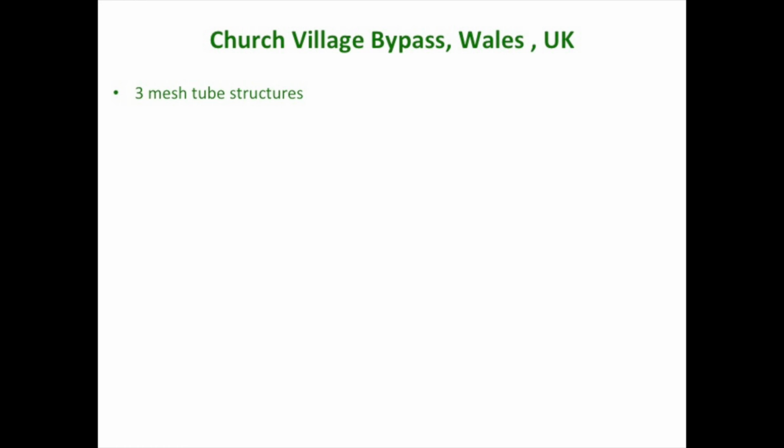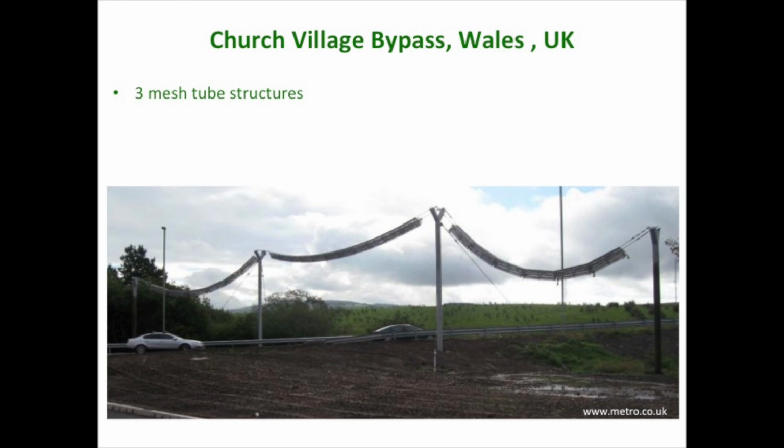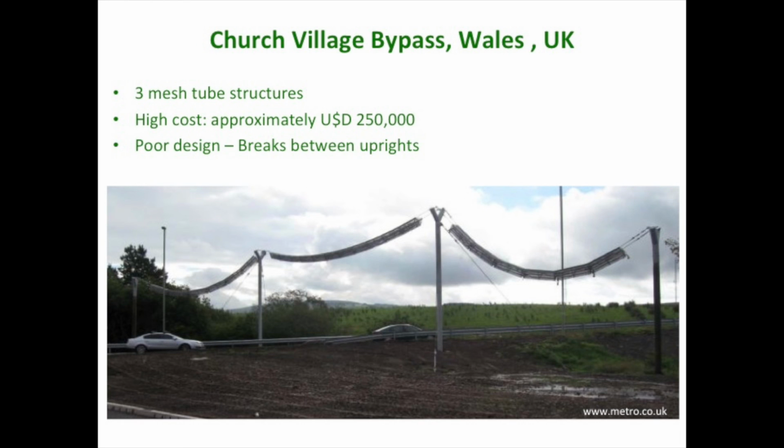3 mesh tube structures were installed in Wales over a main roadway which was to dissect dormouse habitat. The project received a large volume of negative press due to high costs, reportedly a total of approximately $250,000. The design of these bridges was also questionable. A number of mesh tubes were installed with breaks at each end, which resulted in a number of gaps which dormice would have to cross.